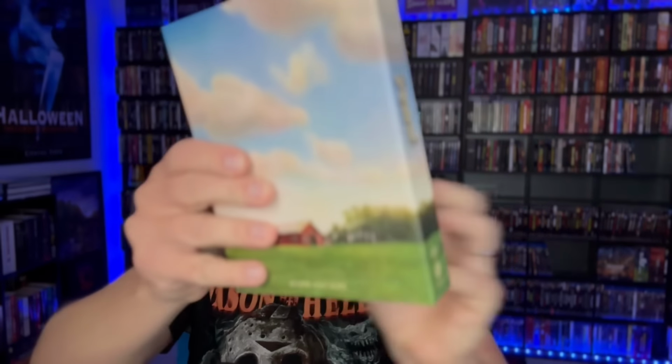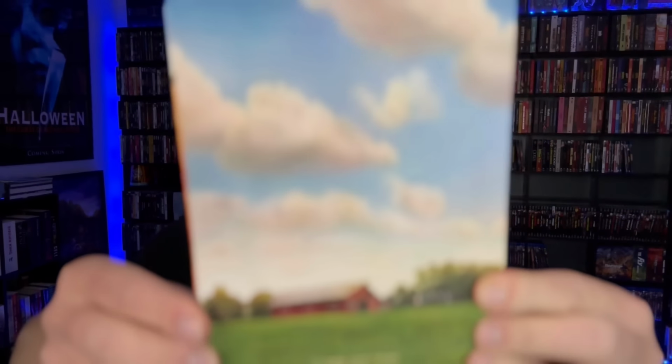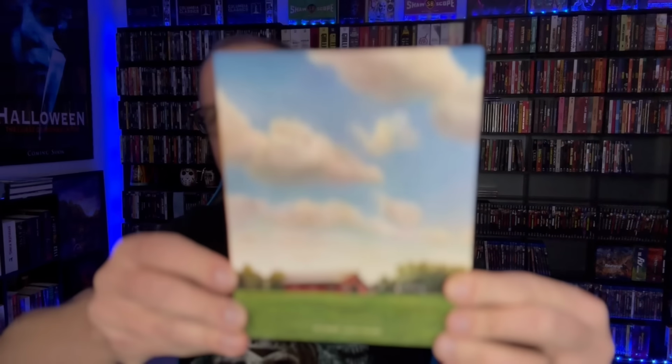Now, this is an A24 film, but it's also got Universal on it as well. So I'm not clear on the collaboration there. And then on the back, you got all the farmlands.